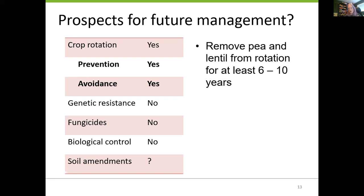So that brings us to the prospects for future management. And really all that we can talk about for management right now is crop rotation, and that is crop rotation in terms of avoidance. So remove pea and lentil from rotation for at least 6 to 10 years if you know that you have pea root rot in your field.